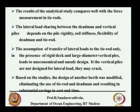So what is the inference? Based on the studies, we have designed another berth which was modified. We have completely eliminated the tie rod, we have removed the dead man also. We provide only one more row of pile. So at that time the cost saving was about 20%. And another advantage is that when you want to put the dead man wall and the tie rod, it takes more time also.